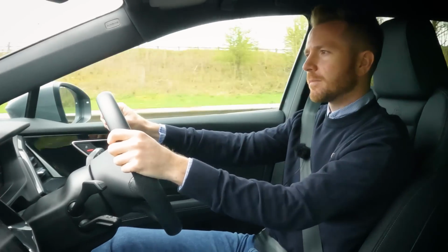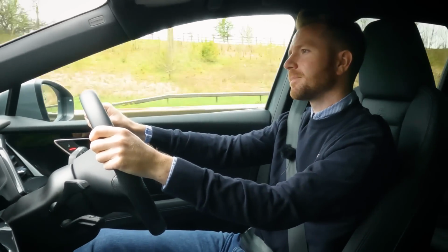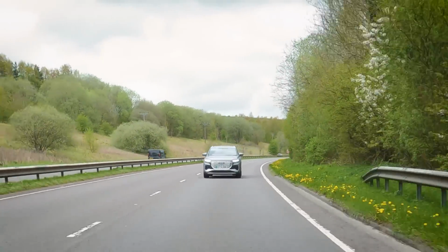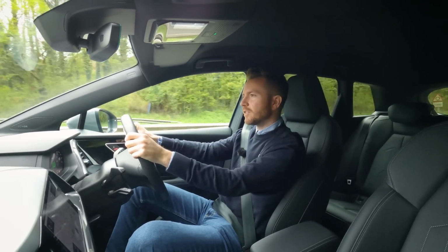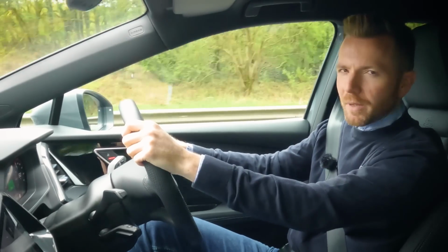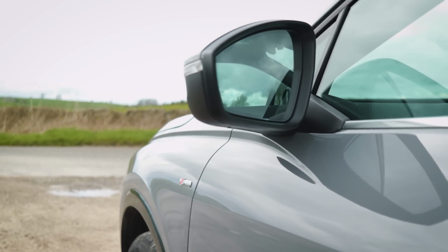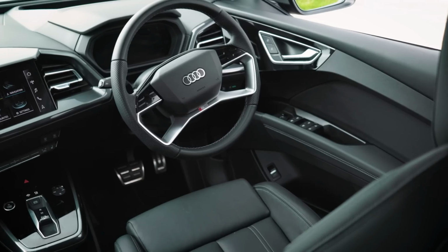And there we go. Brisk. I'm currently sat here at the speed limit with my adaptive cruise control on, and it's nice and quiet, nice and refined. You do get a little bit of wind noise as the wind bounces off those big door mirrors, but I think that's unavoidable. Overall though, it's all nice and civilised.